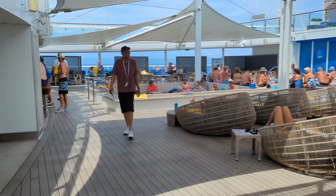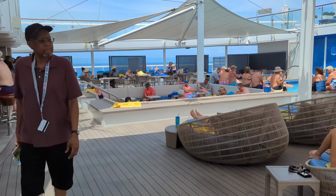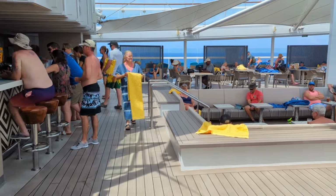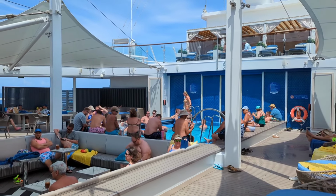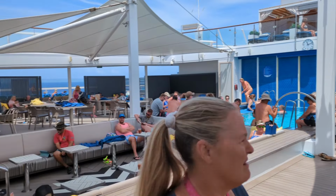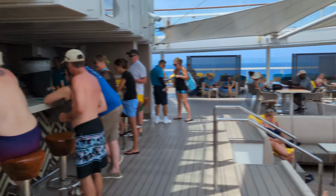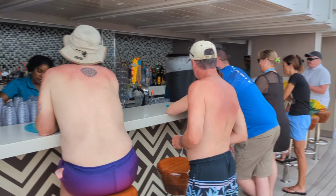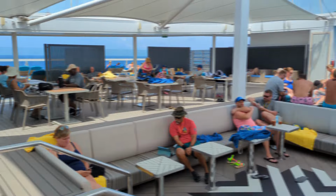What I really find interesting about this deck is this little center area right here with tables where people just sit down and hang out and chill. And they have these sunshades above, so most of the time it is in the shade. Got a full bar right here. We'll come back to that.